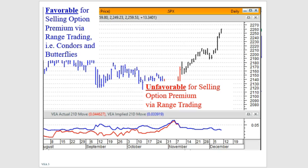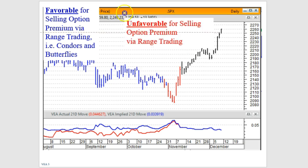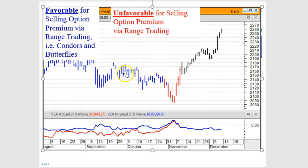Okay? And then for those bars that turned out to be, here, let me move this thing over. Okay, so we paint the bars blue. Let me move this up here. There we go. These blue bars had situations where the VIX was implying a move greater than what actually took place. These red bars were unfavorable for selling premium because the ensuing volatility was greater. The ensuing move was greater than what the VIX was implying at the time.